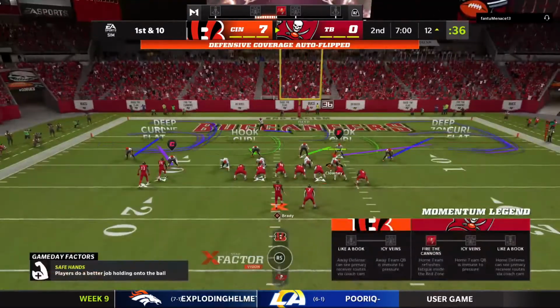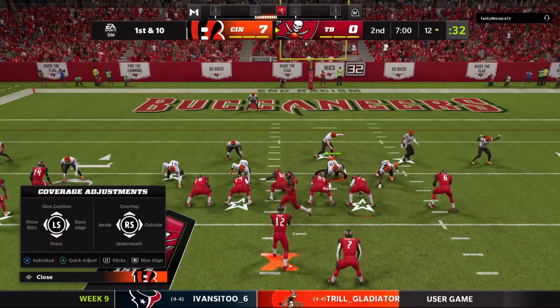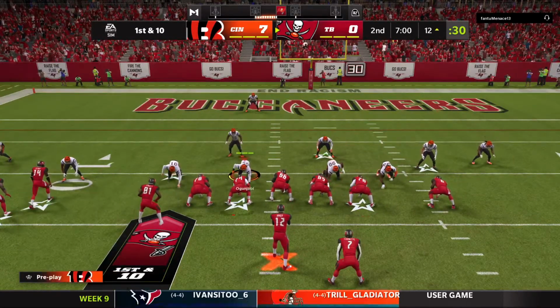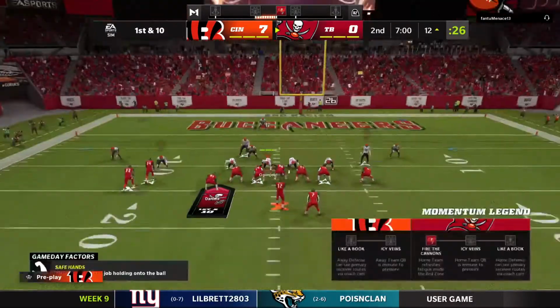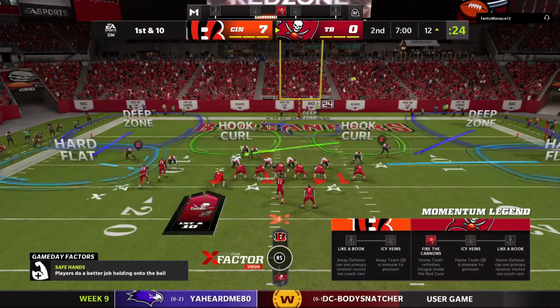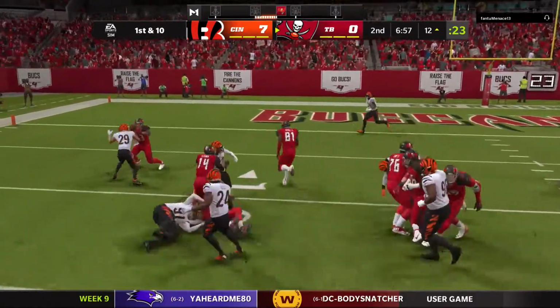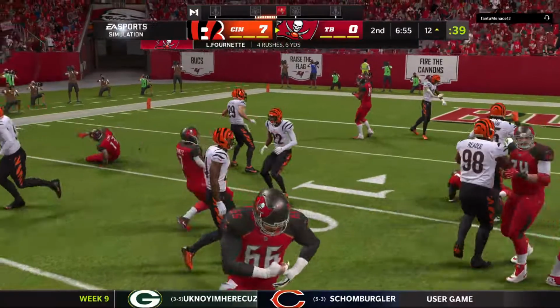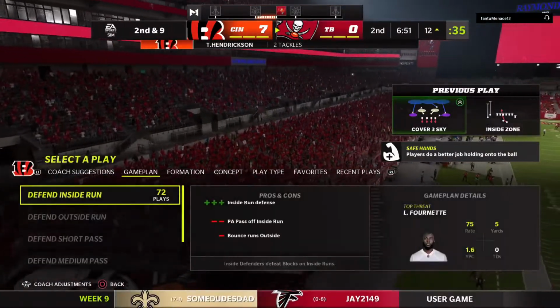From down at the 12, it's 1st and 10. Fournette running out of the gun. And he'll fight his way down right around the 12. Trey Hendrickson, the one who gets him on the ground.